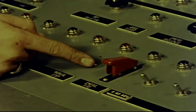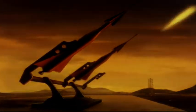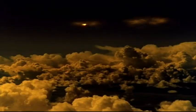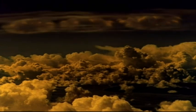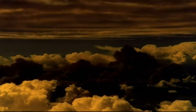All stations, Sector C. Activate Phase 2, Control Plan Delta. Set vapor rockets for 42,000 feet. Execute. As an emergency measure, the controller calls for a salvo of vapor rockets to be fired ahead of the path the hurricane is predicted to take. These artificial clouds will block the sun from evaporating more water to feed the hurricane.